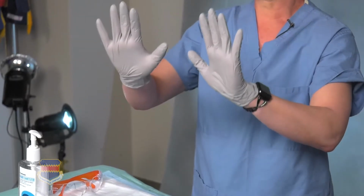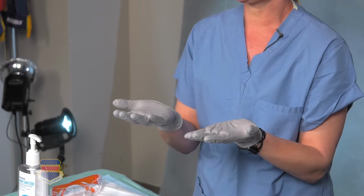The second I touch something, myself, my face, my hair, my mask if I'm wearing a mask, this is no longer sterile. I have now put potentially virus on the surface of these gloves, and like I said, the gloves are not protecting you from that virus. It's still on that surface. And if you touch your face again, for example, you can be shedding that virus. So it's very important to be careful how many things you touch with those gloves. Don't be touching multiple surfaces.